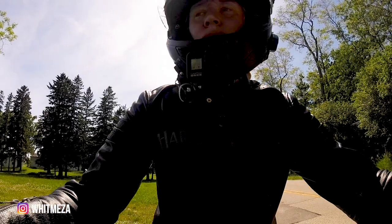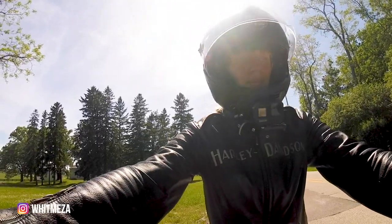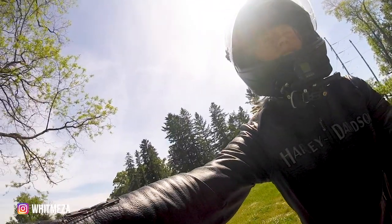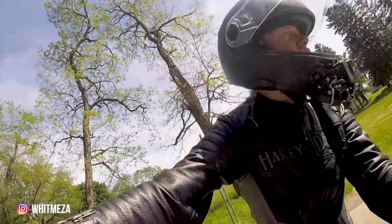I don't know if you have any rustic roads that you ride in your area, but this is something that I love Wisconsin for. Let's see if I can turn around quick.